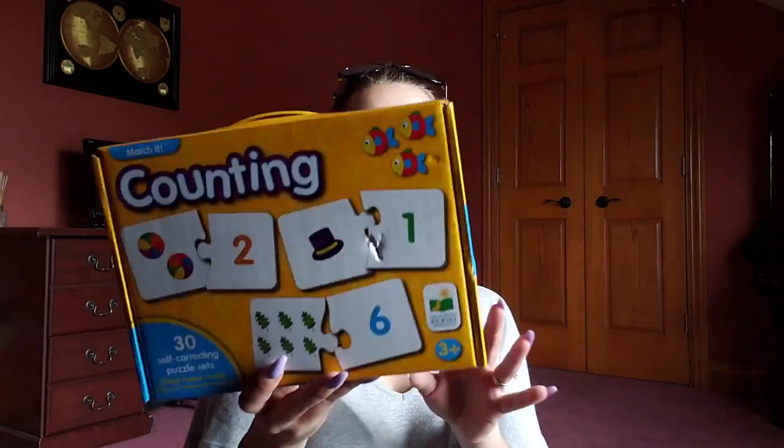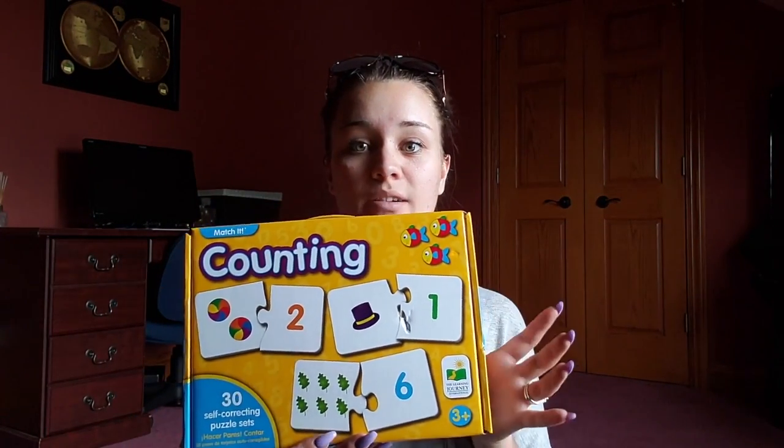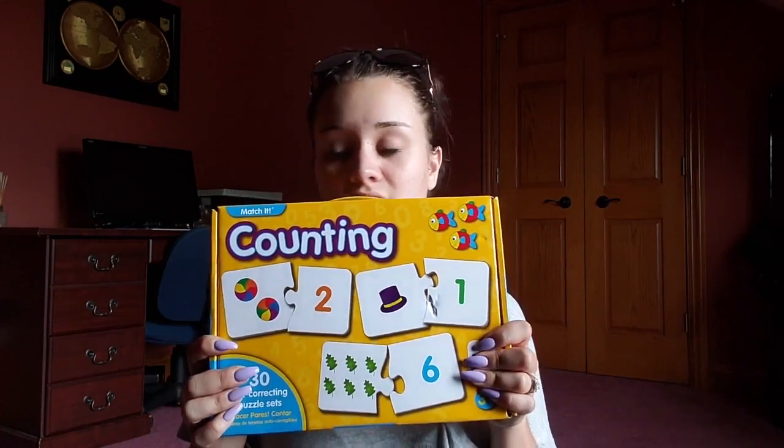Let's see. Not a lot of things I got. Just weird things. So I got this Match It. It's a counting puzzle piece for Alana. It's for 3 and up, so I thought this would be good for her. Maybe some summer activities, because she is going into preschool.